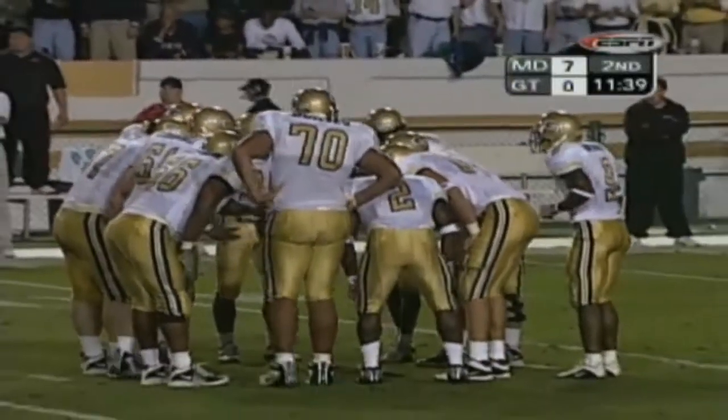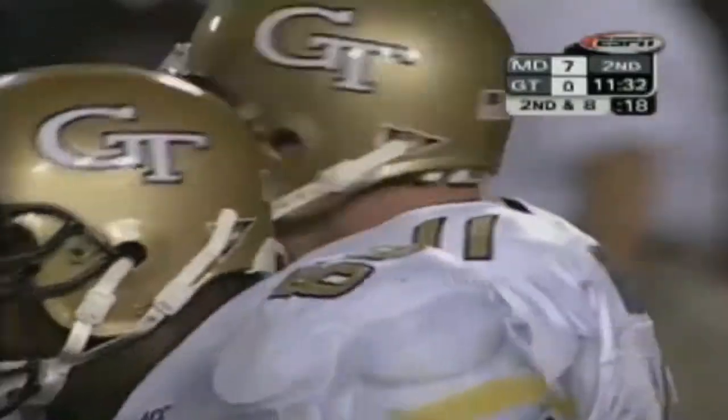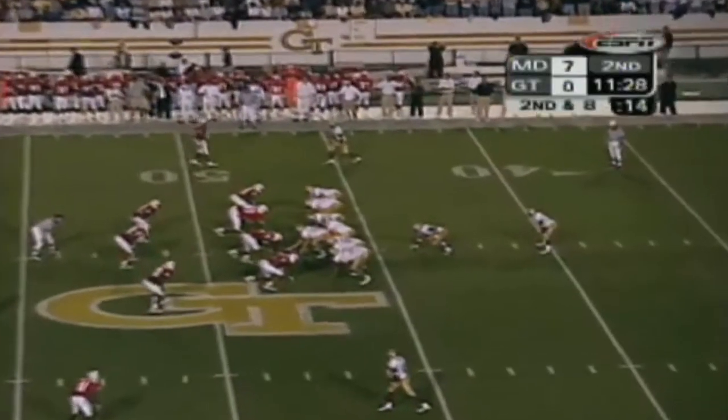Hey, Lee, you're right, though. His toughness sitting in that pocket, we've seen it all night tonight. Maryland, even when he gets throws off, he gets popped in the mouth and sits in there and makes the big throws.